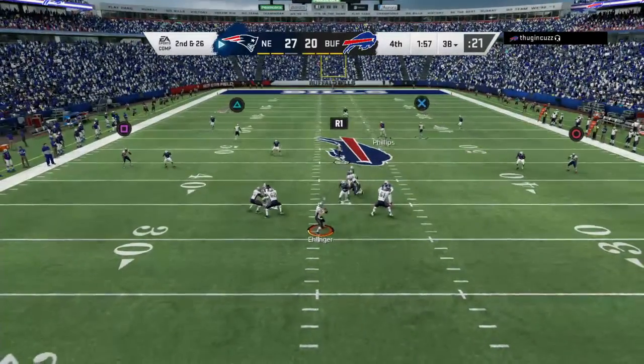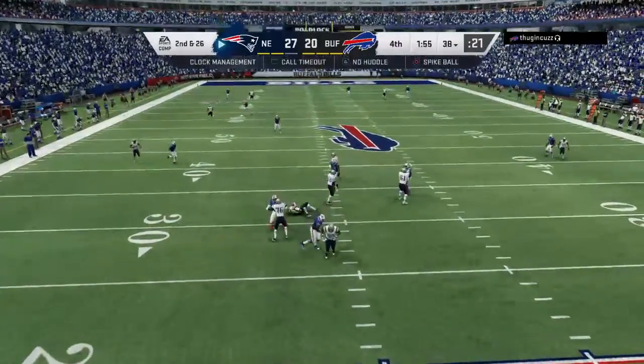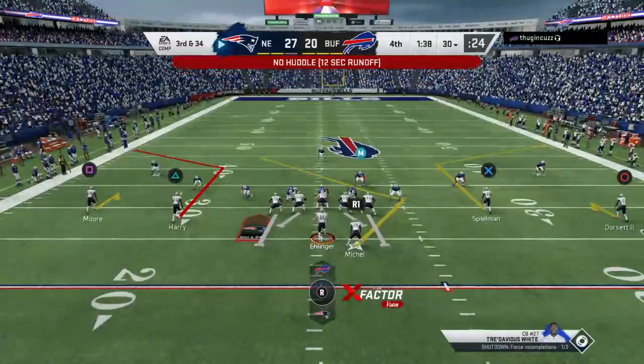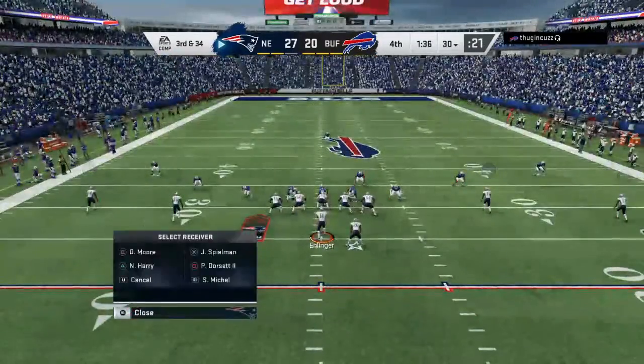They'll drop to throw. And he can't get a throw away. He's taken down. Ed Oliver has now recorded 10 sacks on the season.